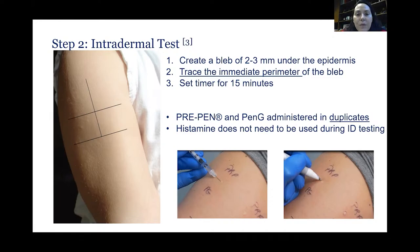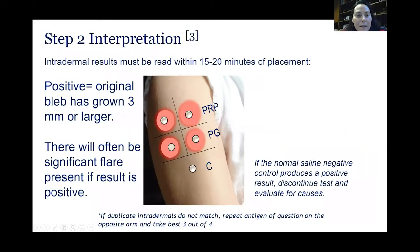And it's very helpful in at least training your nurses, but I find even using it in practice is very helpful for them to be more efficient in placing these 3 millimeter blebs, and it makes it much more consistent than just trying to eyeball it and measure it again. So that would be my recommendation for doing this. And so here's what you would place: two of the pre-pens, two of the pen Gs, and then one saline control.